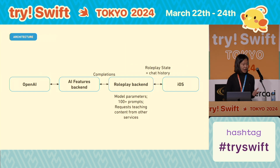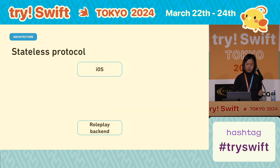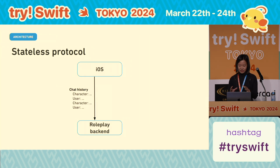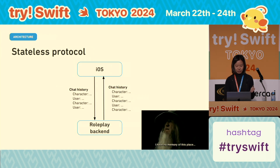Let's zoom in on how iOS and Roleplay backend talk to each other. We use a stateless protocol. This means that when the user sends a message, the iOS client will always send the entire chat history, not just the latest message, to the backend. The backend returns the completion, but it doesn't memorize the chat history anywhere.